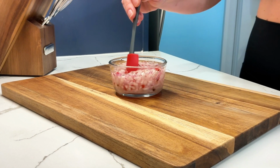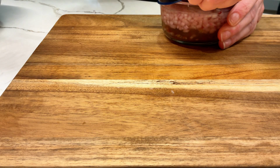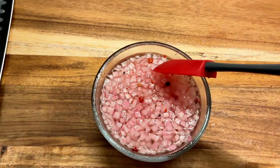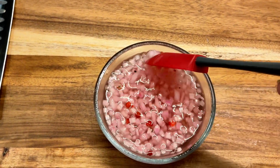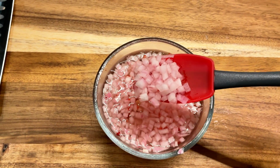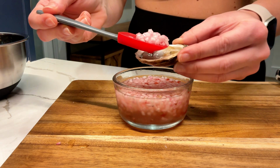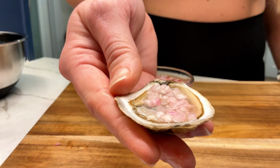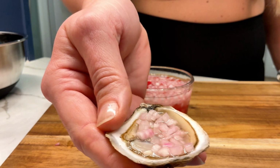Our sauce has been sitting in the fridge for about 2 hours, but it can last for as long as 3 days. We're gonna put it on one of these oysters and see how it tastes. So this is what the sauce looks like after it has sat for 2 hours. You can see that the sauce has kind of taken on some of the shallot color. It's got a nice little pink shade to it, coming from those pink peppercorns as well. The shallots have swollen because they have absorbed some of that vinegar, sugar, and salt mixture. Cheers.